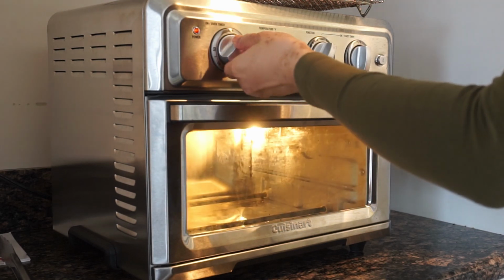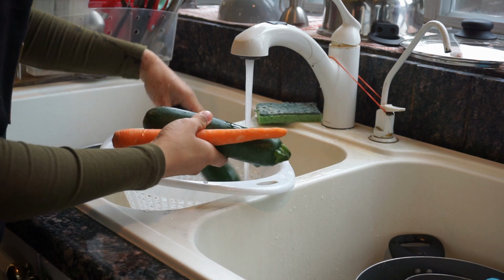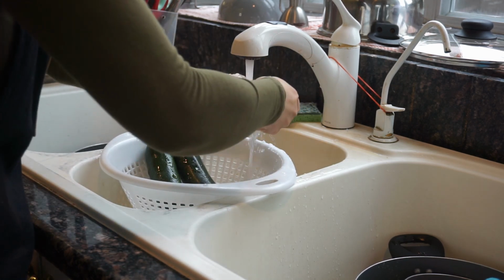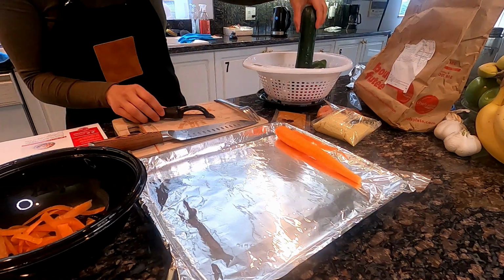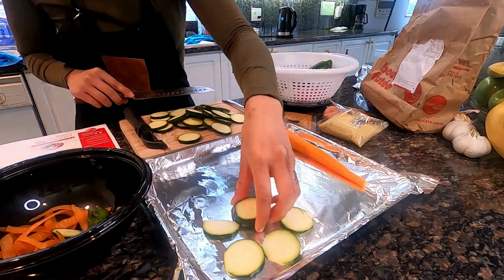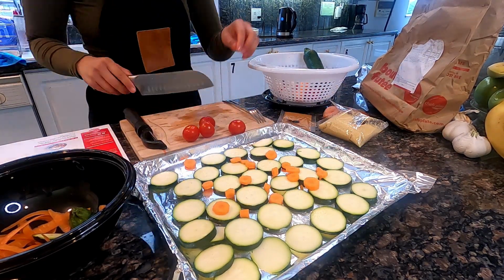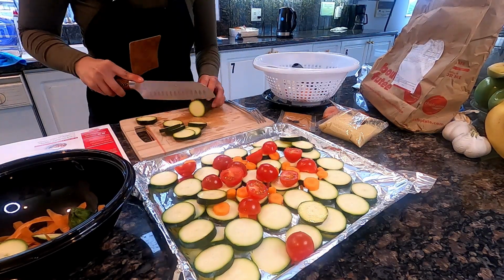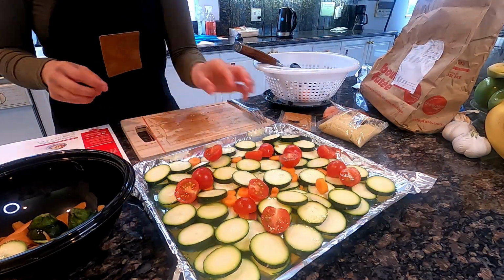So we're going to start by preheating the oven to 425 Fahrenheit, and then we're going to wash and dry all the produce. I kind of forgot to dry it, but that's okay, the oven will dry it. We're going to peel and cut the carrots into 1/4 inch rounds, cut the zucchini into 1/4 inch rounds. Halve the tomato and cut the shallots into 1/2 inch slices. To be honest, I didn't really measure it. I just cut it up to what the images look like, and it was good enough.